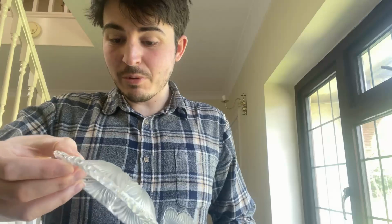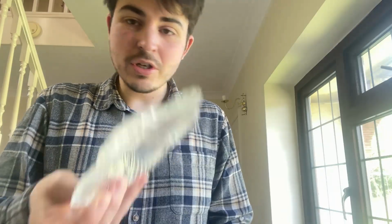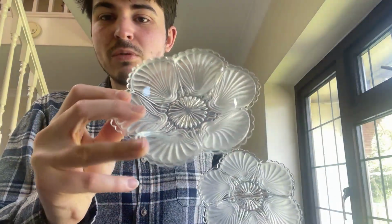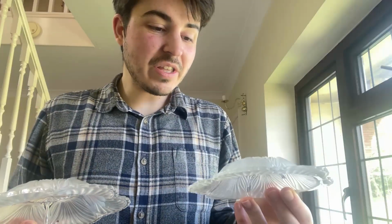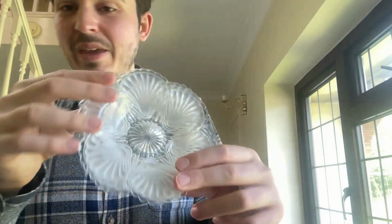I don't believe these have any value. Just checking for damage. I probably should have done that before I bought them, hey. There's a couple of nibbles to the underside, but the edges look all good. So, sweet little floral dishes. Again, no idea. There's no marking on them. I just like them. Someone should hopefully give me £8 for them.